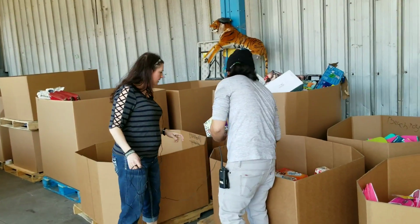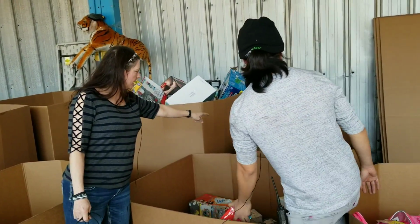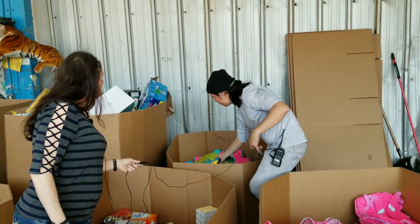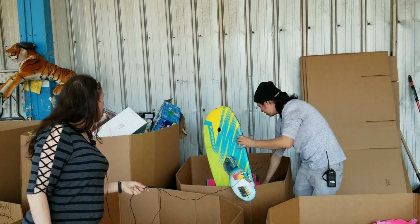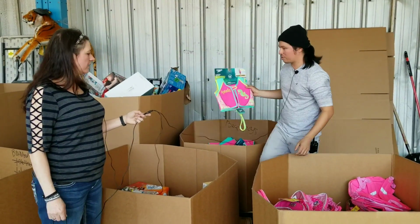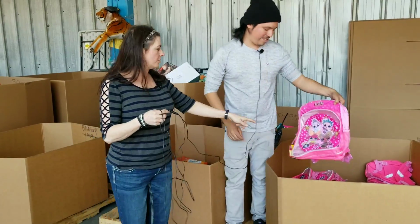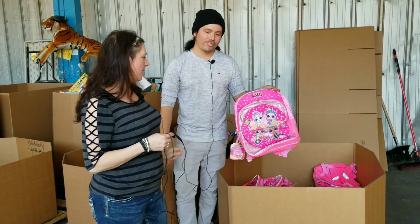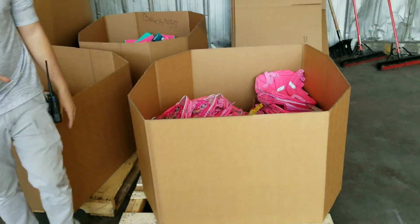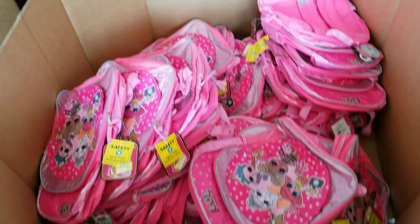Kleenexes. This is all the Kleenex. And household. There are life vests and all that stuff back there. That's perfect for summer, for this time of the year. We have all the sliders, the little swimming life jackets, accessories. We have that cartoon, which is really popular right now. We have a bunch of them just in this bin only. Those are really popular right now. Very popular cartoon.